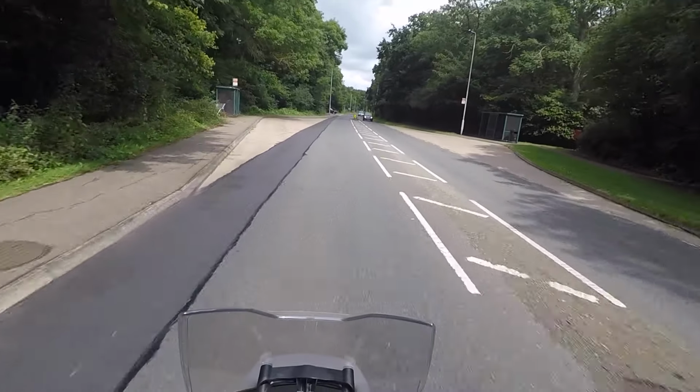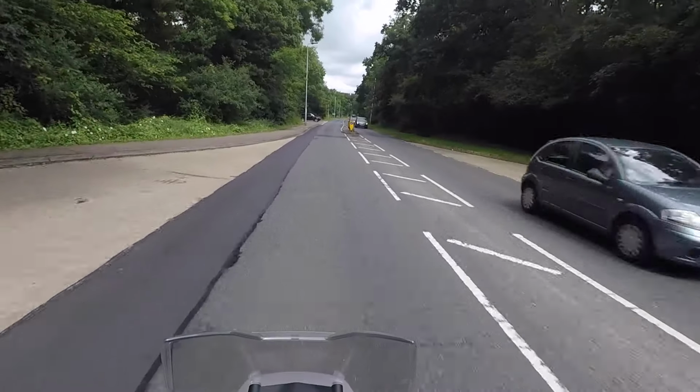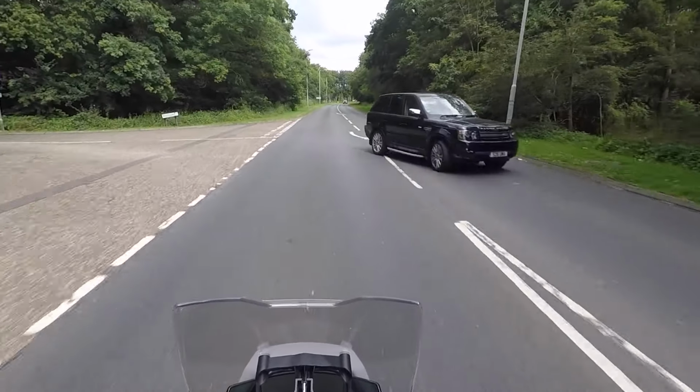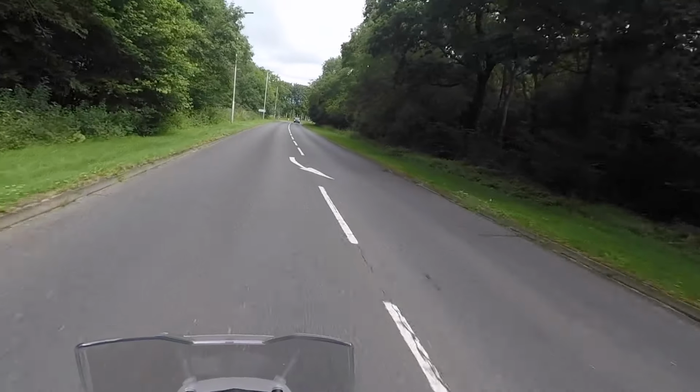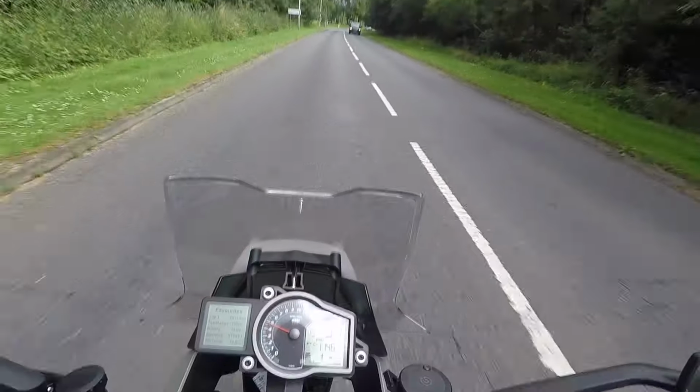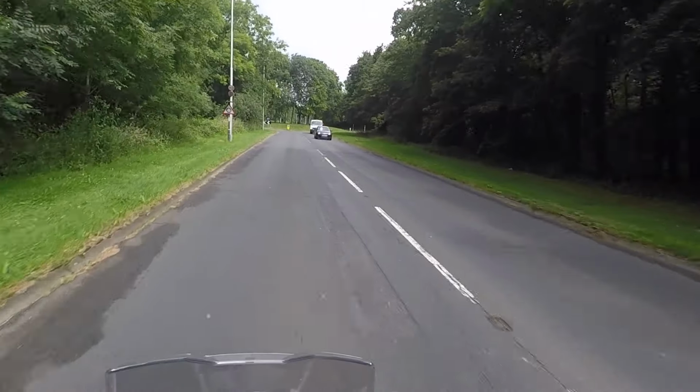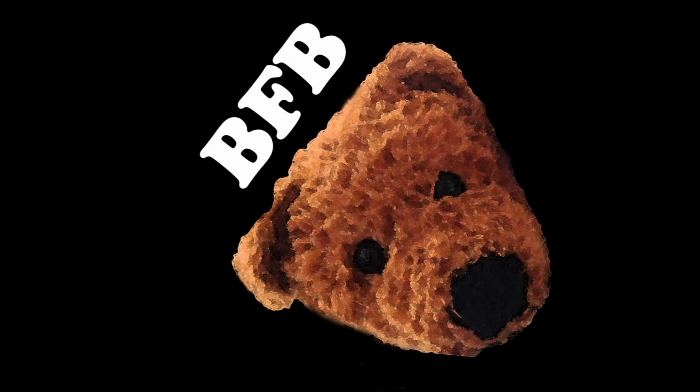So to not keep you in suspense, the main reason this bike is going is because of the suspension. But it's not all bad. So before I tell you more about that, the good bits.